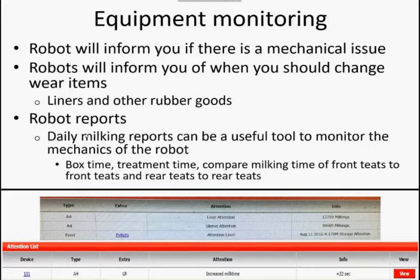that a certain robot is having a longer average milking time compared to its normal, or compared to the average. And that's important because typically when that happens, that's usually not a cow issue. That's a robot, a mechanical issue, and we need to address that so it doesn't lead to downstream issues of it becoming a cow issue with clinical mastitis and so on.